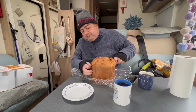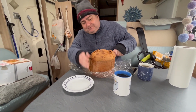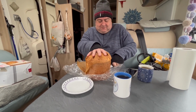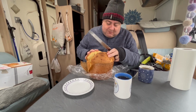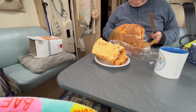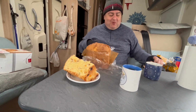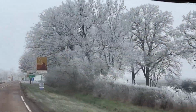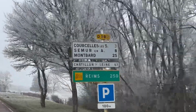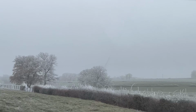Finally got fuel, and now we've got coffee, and we're just cutting into that beast of a panettone cake. Look at that. Gorgeous. Look at that slab. I'll cut it in half, don't worry. Not sure how well it'll come out on camera, but it really is just quite something. On this tree, how white it is.